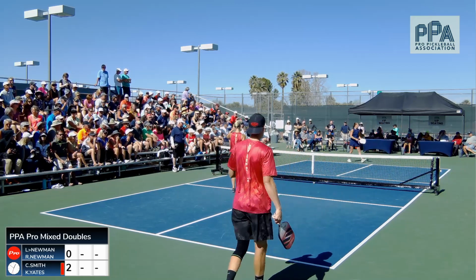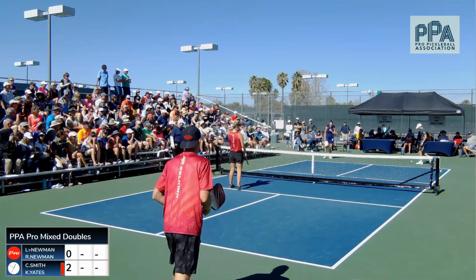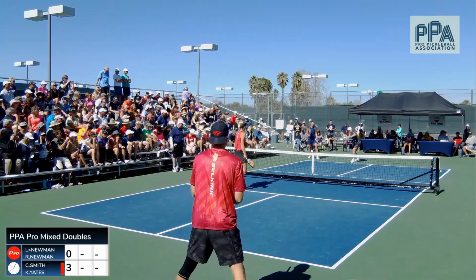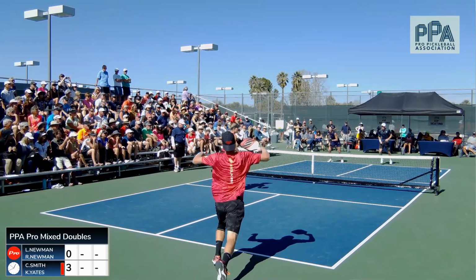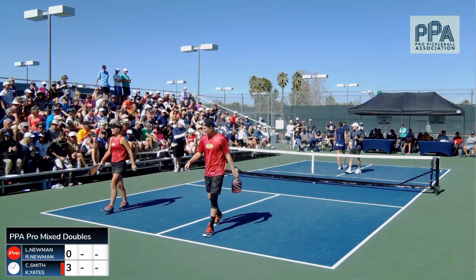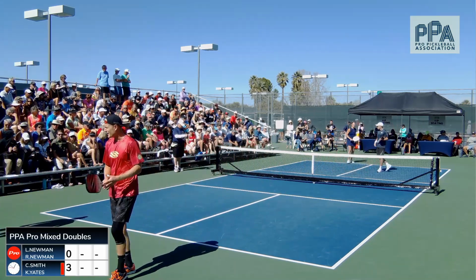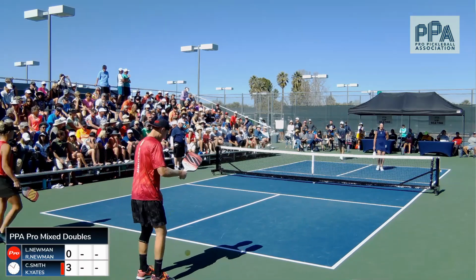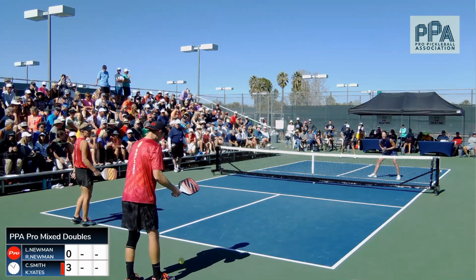Speaking of grips, take a look at the Newmans' grips. They use semi-Western, almost full Western grips themselves. There we go. We were talking earlier about the short, low return being an option. Tough to drive the ball and still keep the ball in play there. So it's something I'm paying attention to, and you can as well.